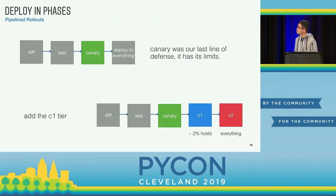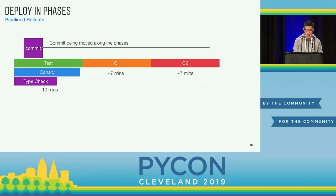So canary used to be our last line of defense. We go through diff, testing, canary, then deploy to everything. We added the C1 tier. The C1 tier is the first tier we deploy to, about 2% of all hosts. So the diff now goes from diff, testing, canary, to C1. We let it sit in C1 for 5 minutes, and if we don't see an increase in errors in C1, then we deploy to everything.